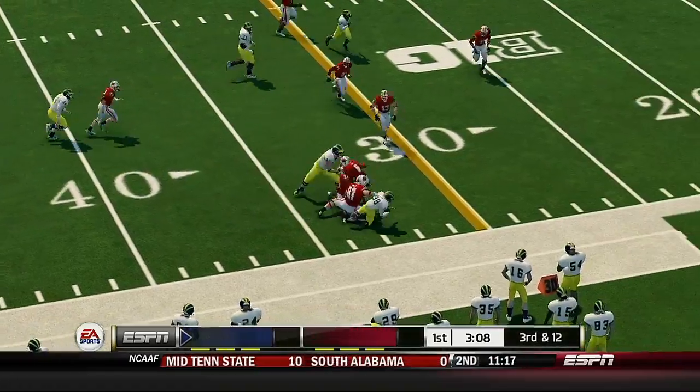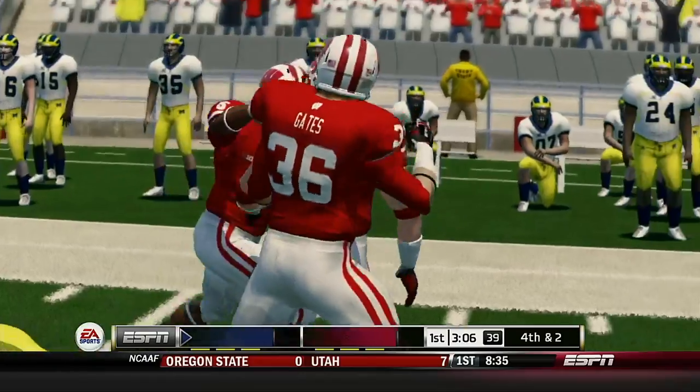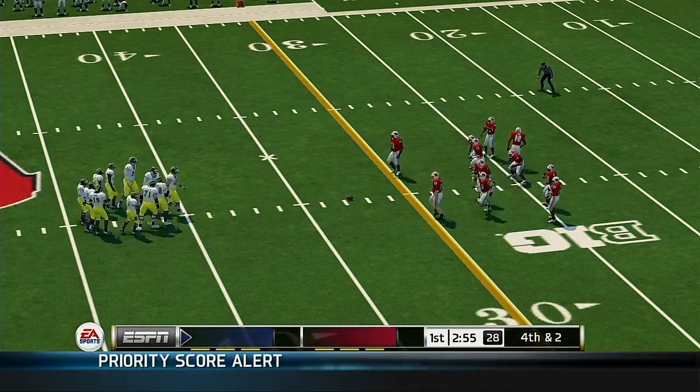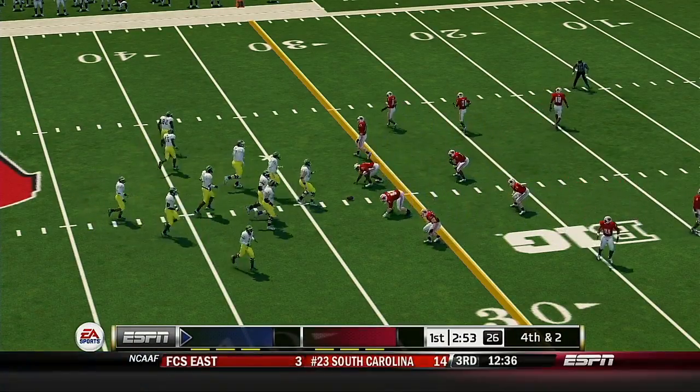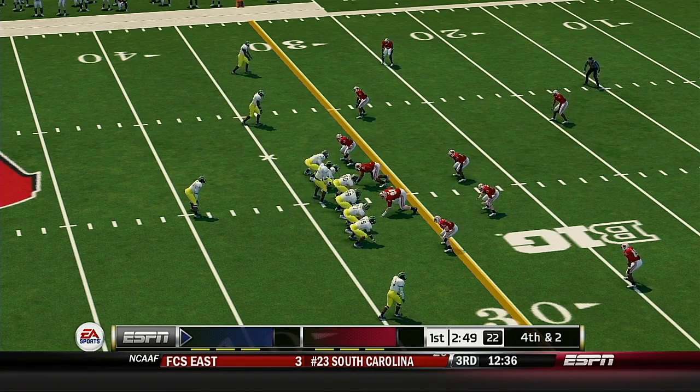Screen pass. He's got his halfback. They'll bring him down at about the 33-yard line. I think if they go for it here, it's going to show a sign that this team is going to be real aggressive with their decision-making today. So it's fourth down, and the offense is still on the field.